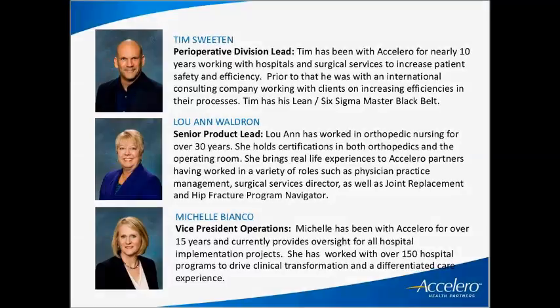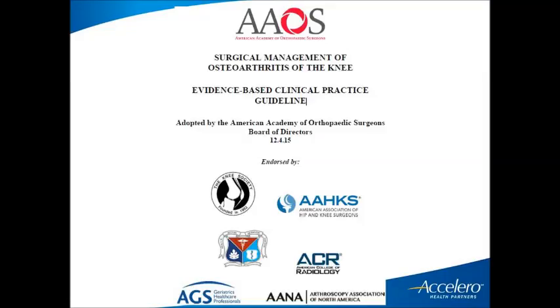So today we will be focusing our discussion on the recently released evidence-based clinical practice guideline from AAOS. It describes the surgical management of osteoarthritis of the knee. It was developed by an AAOS physician volunteer guideline development group based on a systematic review of the current scientific and clinical information and the accepted approaches to treatment and/or diagnoses. So let me start with how the guideline was developed.